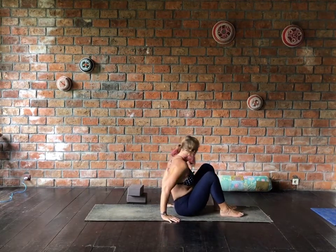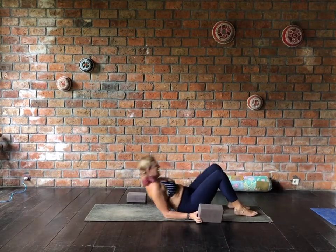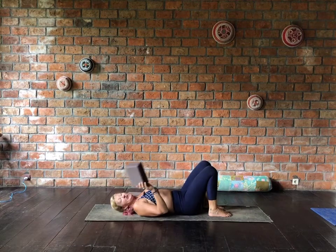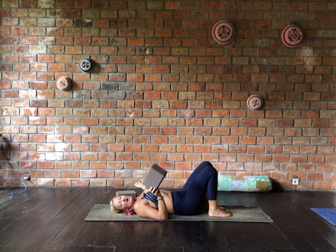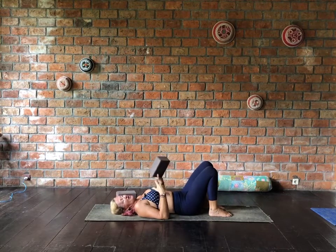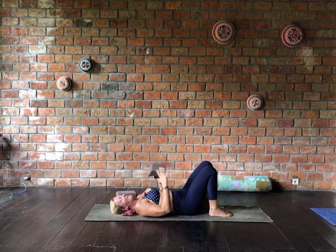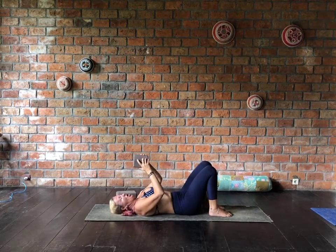Okay, coming down to the earth. We are going to lie all the way down, bring our heels into our butt. You can do this with a block or a bolster. Now, if I'm going into a respite pose, meaning I'm going to stay there for quite a long period of time, bolster is super nice. But for the purpose of this, I'm going to use the block.